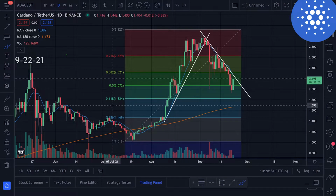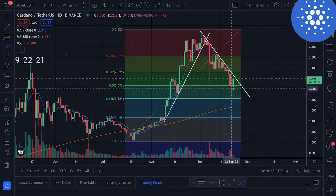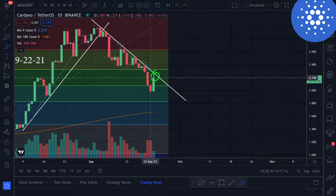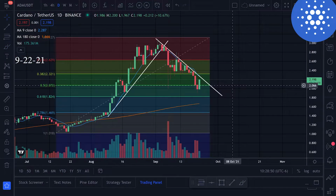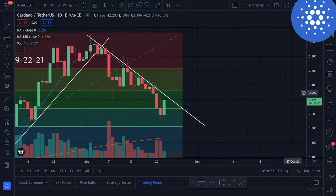2.32, 207, and 182. Let's see if we can hit that 182 and then get that bounce. But it looks like we're already coming in to test this downtrend right here. I'm curious if we're going to break through right now. Even if we do break through, we're going to have to be a little cautious, because we would have to form higher highs to really be in a bull trend.